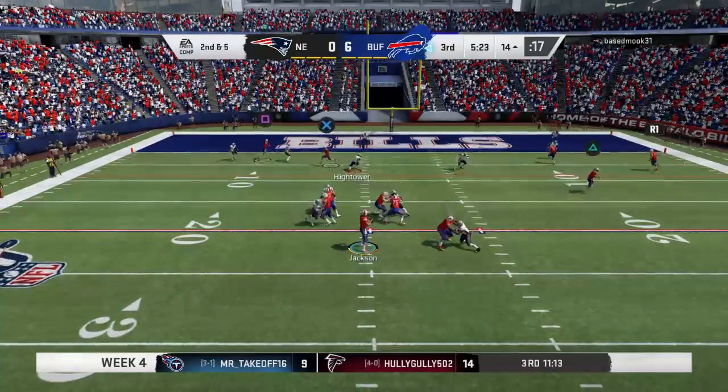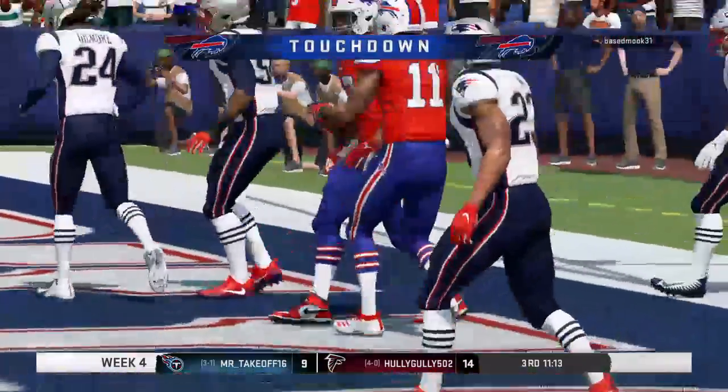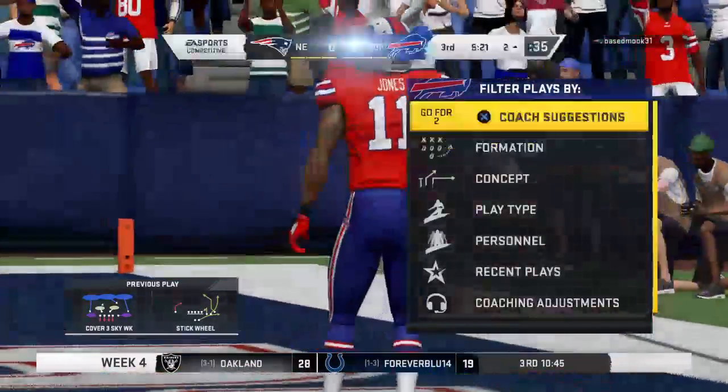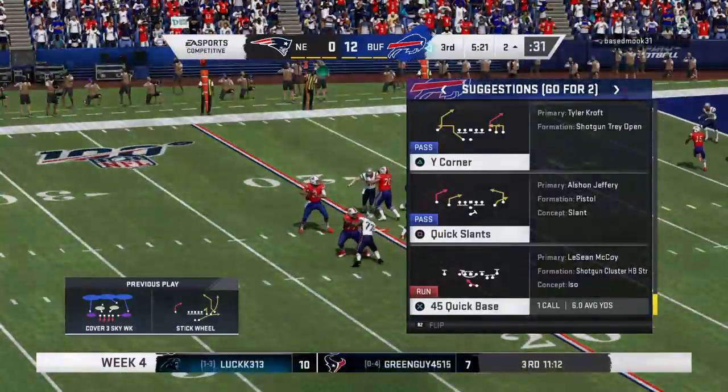Here's Jackson to throw. And that will be caught by Jones. He's got a Buffalo touchdown. A 14-yard touchdown. And the Bills will add on to their lead.